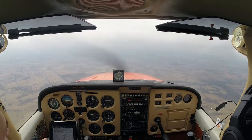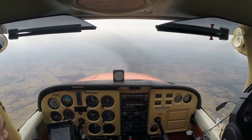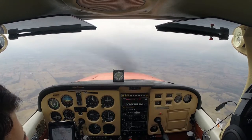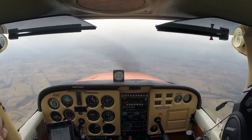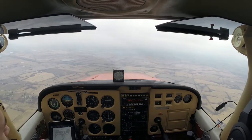Roger, King Air 98 Hotel Alpha is level 3100 on a 045 heading. Envoy 3669, maintain 3000. 3000, Envoy 3669. King Air 98 Hotel Alpha, turn right heading 130, maintain 3100. 130 and 3100 for 98 Hotel Alpha.